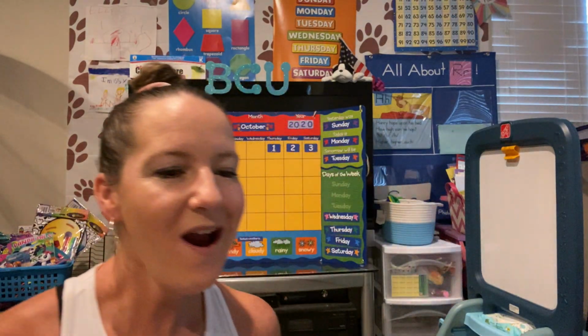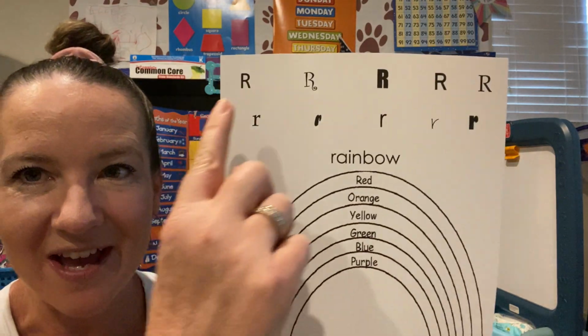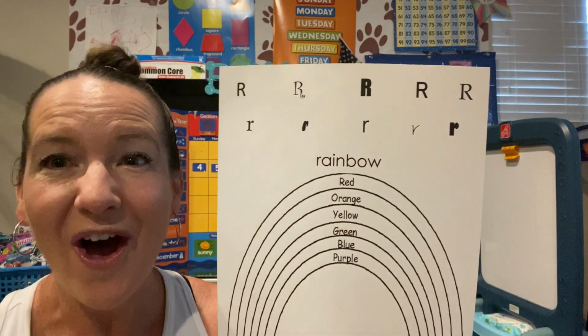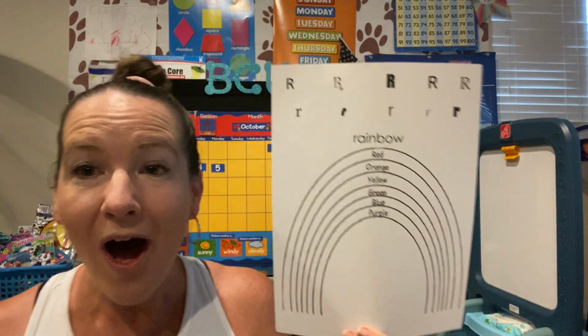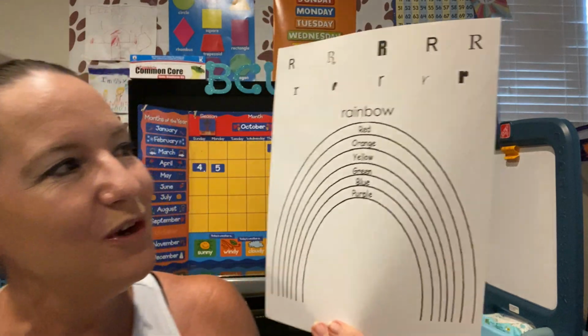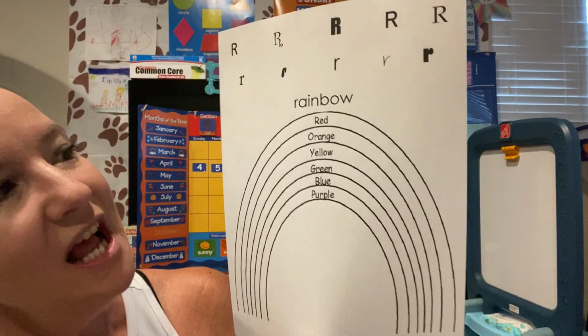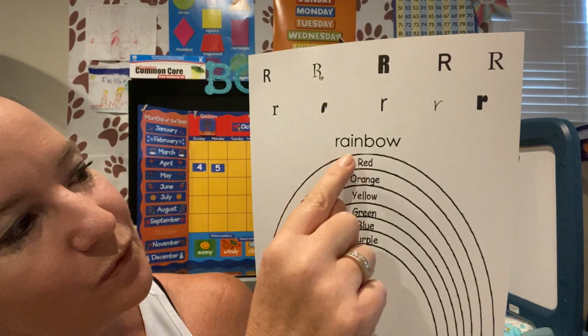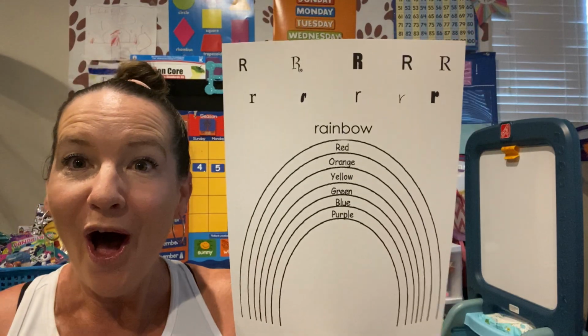For your craft and cutout, we have our 5 capital R's in different fonts, our 5 lowercase R's in different fonts, and we have a rainbow for you to color. And inside the rainbow, it tells you what color that you should use. It says red, orange, yellow, green, blue, purple.